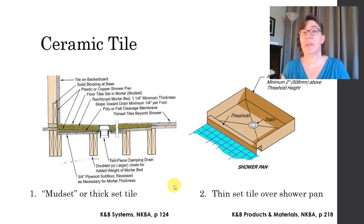Why would you choose the thick set or the mud set tile? This is going to be your specialty installation. Most of the time, you're going to choose the shower pan and the thin set tile.